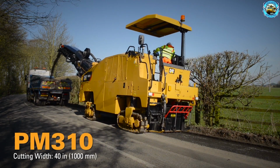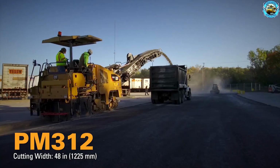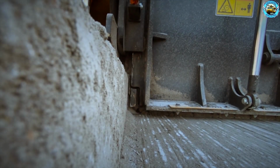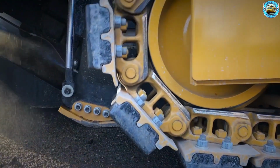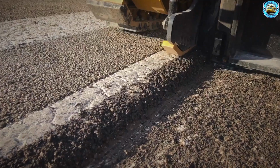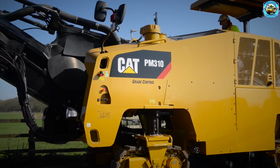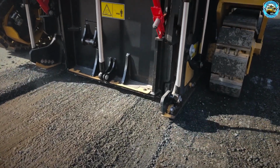The Cat Cold Planers are high-precision machines for milling asphalt and concrete. Powered by a Cat C9.3 engine, they offer cutting widths of 1,000 mm for the PM310, 1,200 mm for the PM312, and 1,300 mm for the PM313. With advanced grade and slope control, they ensure consistent cutting depth and smooth surface results across various applications.